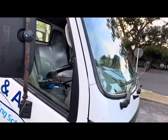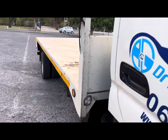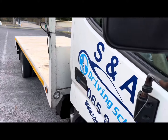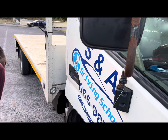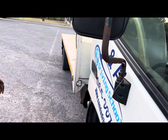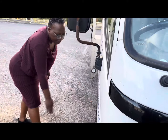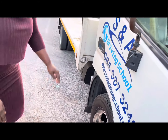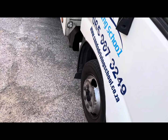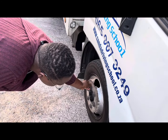From there now, you're going to say there's no obstruction and leakages under the vehicle. And then you say to the examiner that my tire tread is more than 1 millimeter. There is enough pressure in the tire. And my tire nuts are well tightened.